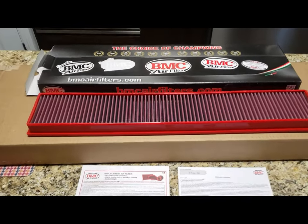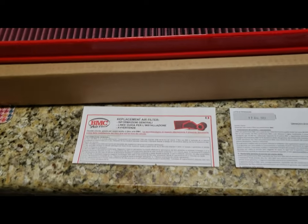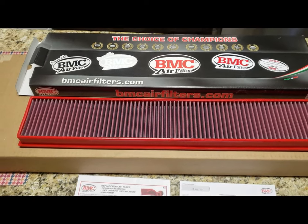It actually came in 2 days. It was just like ordering it off of Amazon. And it's the real deal. It's a legit certified BMC air filter. Came with all the stickers and all the goodies.